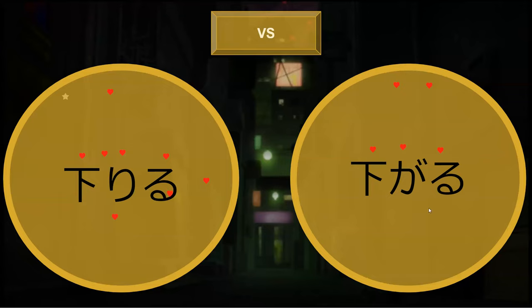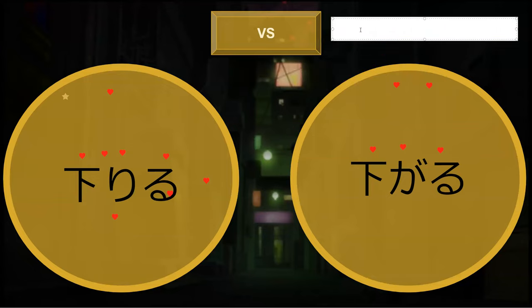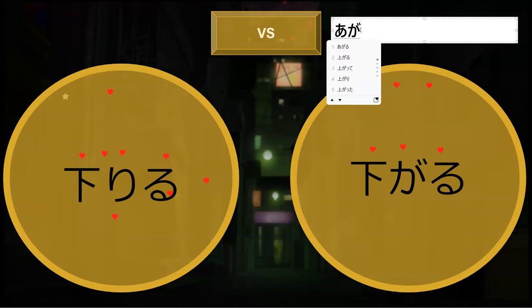100% correct. Migi de wa agaru. Agaru to yuu imi, it means to move back. Yep, perfect.